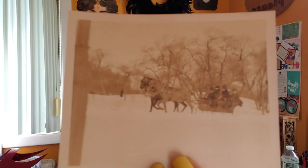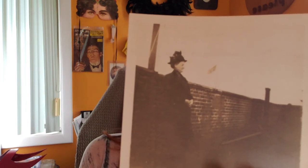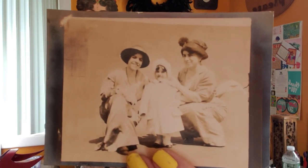But I found some other cool photos too. Let's see, sleigh riding in the snow. Look at this. Oh my God. This lady is awesome. This is 1914. And it actually has some writing on the back that I have to look into, but I love her. Look at, see, they're so happy.